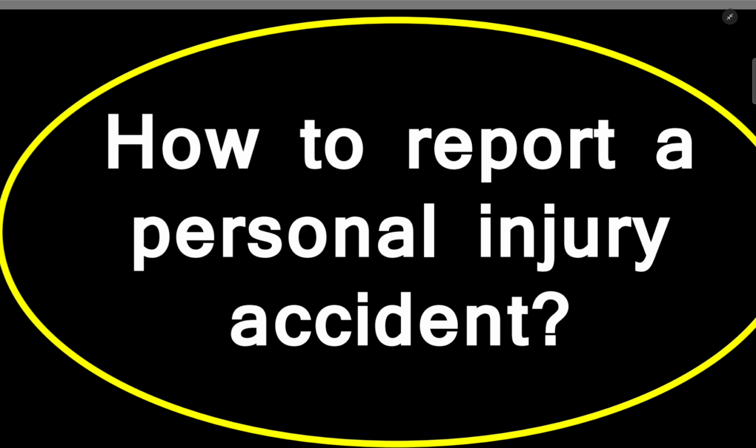Seventh, notify the property owner or management. If the accident occurred on someone else's property, encourage reporting the injury to the property owner or manager right away. Explain that the property owner may have insurance coverage that could help with medical expenses and damages. Advise asking for written confirmation that the incident was reported, which will be important for later claims.